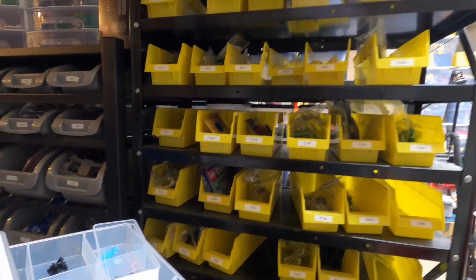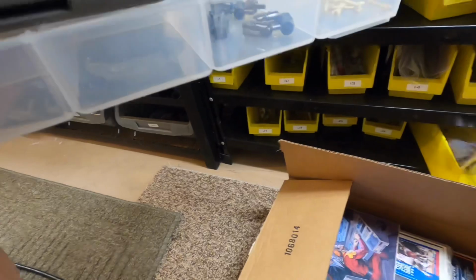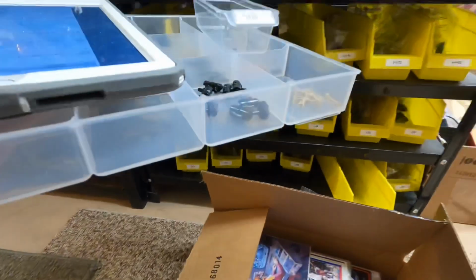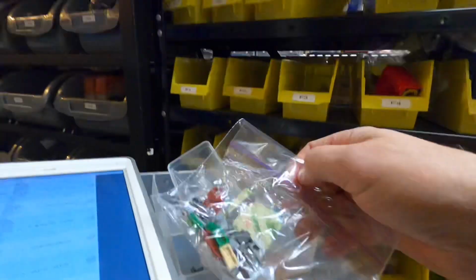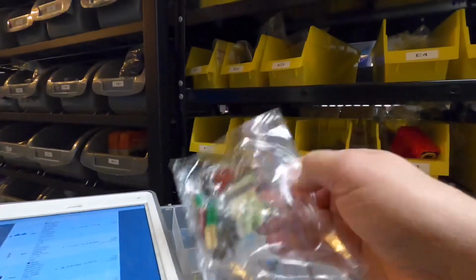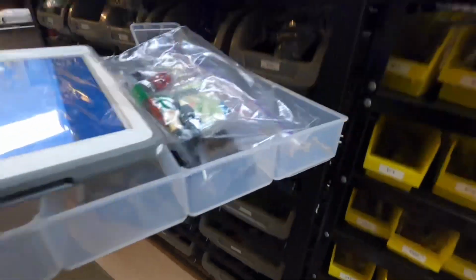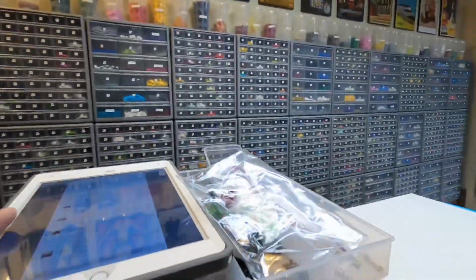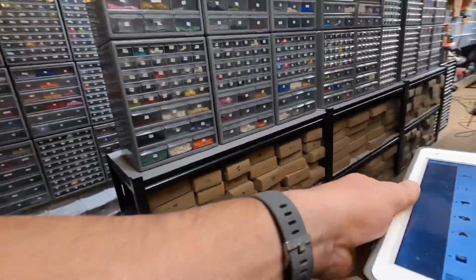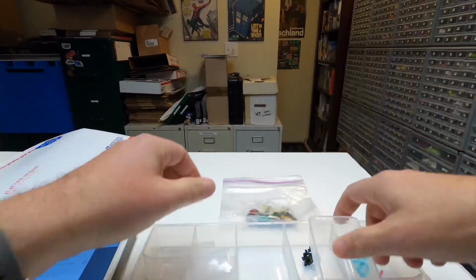Yellow J5. This is these advent calendar. It looks like Slave 1. Yep, Slave 1. Boba Fett Slave 1. $2.07 in my store. Alright, so we're done with that order. A rather small but decent order.